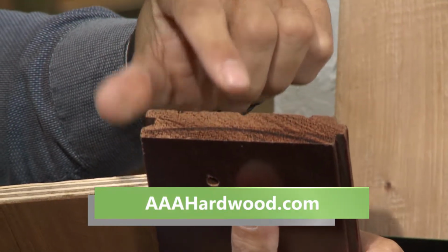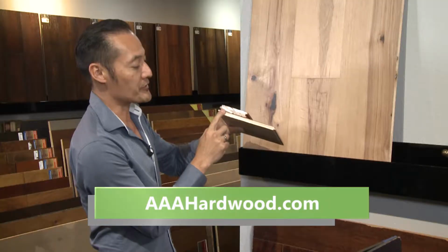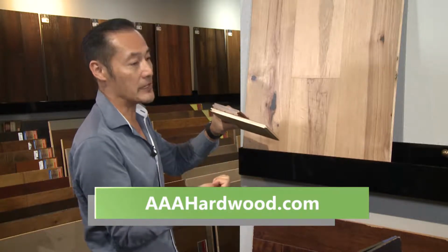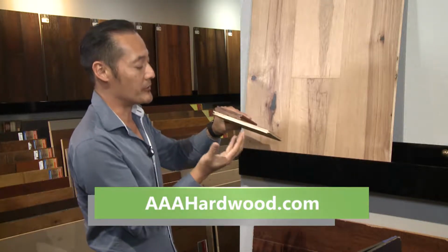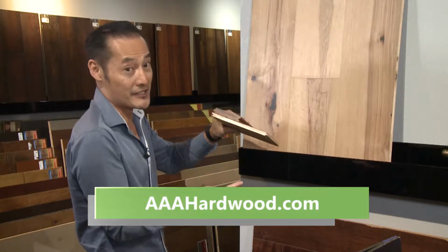Traditionally, more solid floors are being used due to the fact that homes are built on raised foundations, right? There's a subfloor in every home, and there's typically a basement underneath. So the solid floor can be nailed down to a raised foundation subfloor, and it doesn't touch a concrete slab.